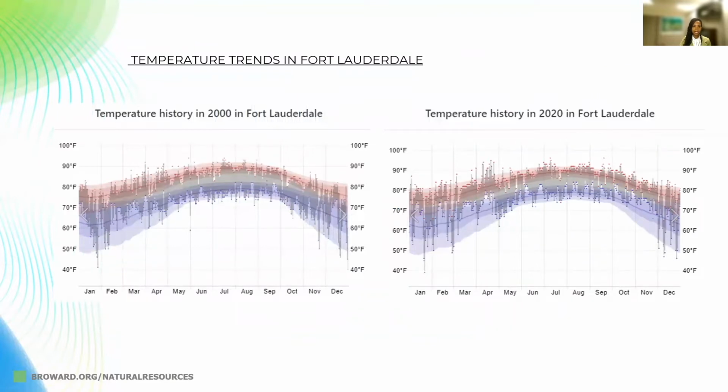Here is a side-by-side comparison of the temperature history in 2000 and in 2020, again in Fort Lauderdale, and we can see here that throughout the year in 2020, there is a wider distribution and higher count of temperature readings above 90 degrees Fahrenheit, and a lower distribution and count of temperature readings below 70 degrees Fahrenheit compared to the temperature history in 2000. So essentially, this depicts that we experienced more warming and less cooling throughout 2020.